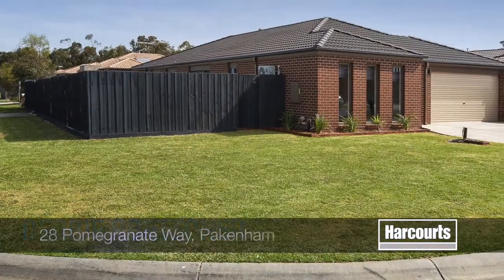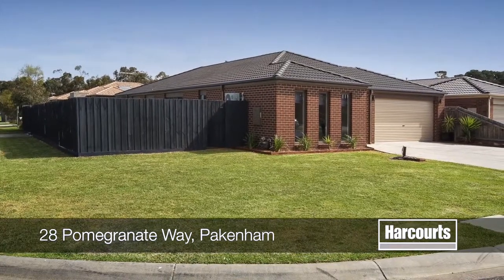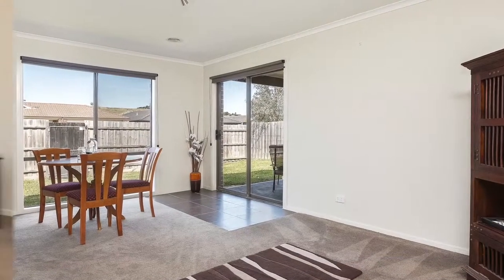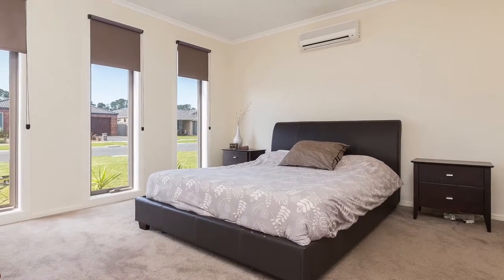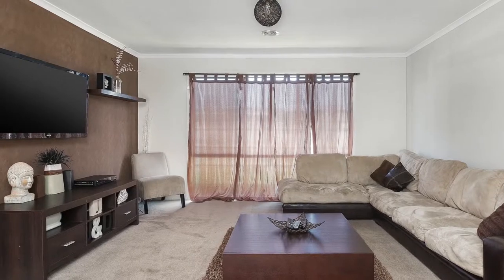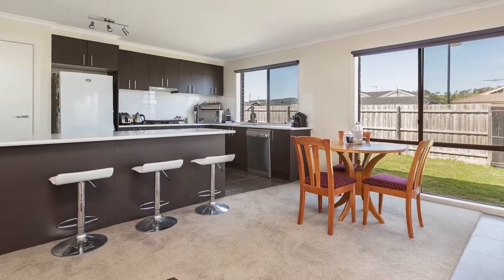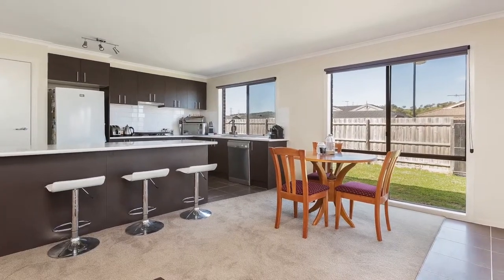This perfect family home is situated on the popular north side of Pakenham, with public transport, shops and schools close by. Boasting 5 large bedrooms, master with walk-in robe and ensuite, formal lounge with painted feature wall gives a lovely modern feel. Superb kitchen with 900mm stainless steel appliances overlooking the meals and family.